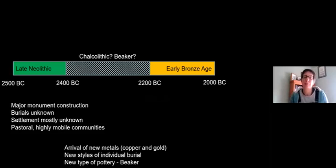So this is a time of new styles of pottery, particularly what's known as beaker pottery, and also probably new arrivals of people in southern Britain, which we'll talk about a little bit later.